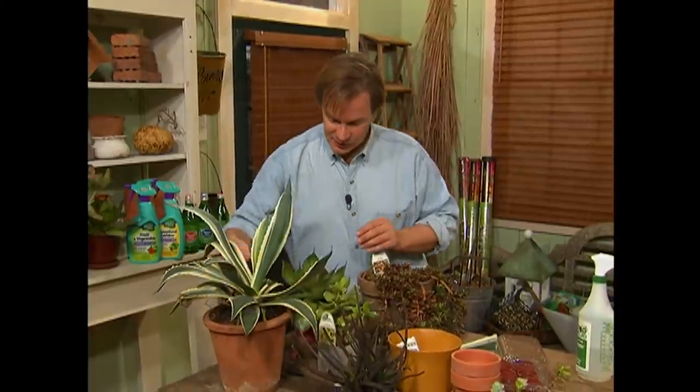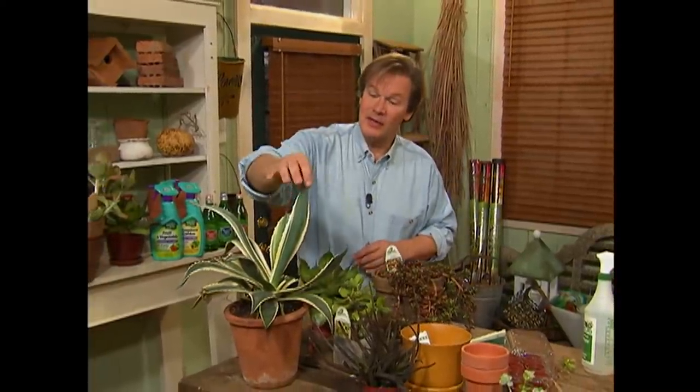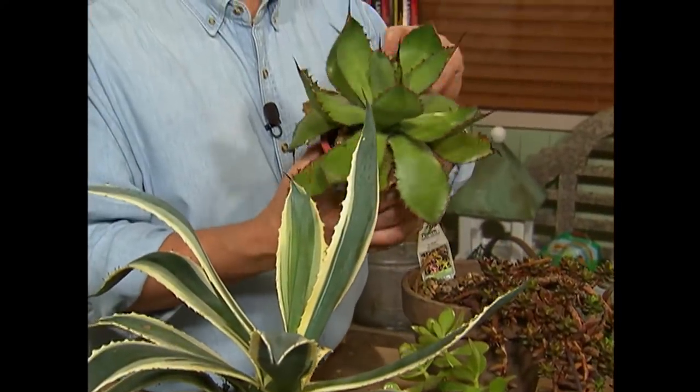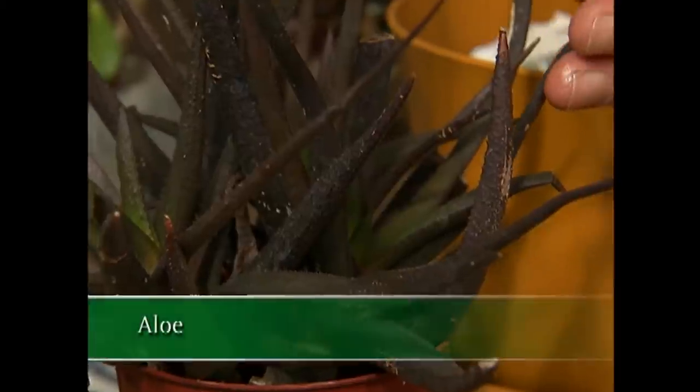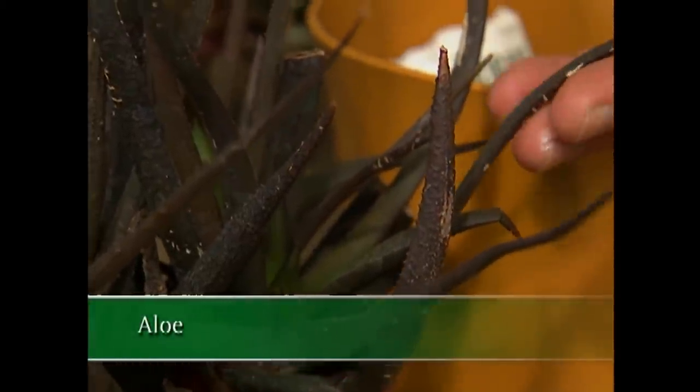Now, let's just look at a few other members of this very interesting group of plants. We talked about this agave. Look at this agave. Within a certain family, you're going to get variations that are really fun to collect. And for instance, take a look at this plant. You know the aloe vera that you have in your kitchen window? This is a type of aloe. Now, these plants are really fun to collect because they're so easy to care for. You have to be careful because once you start collecting them, hey, it can get away from you.